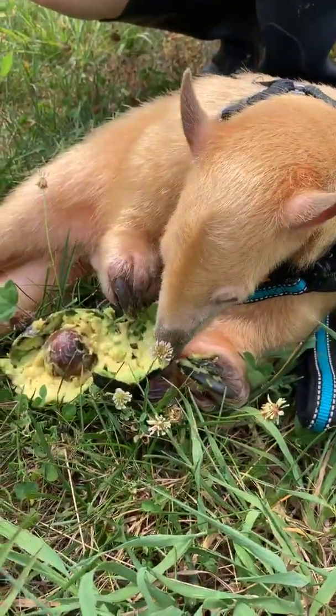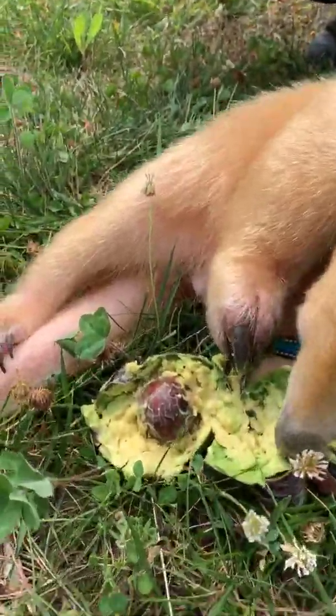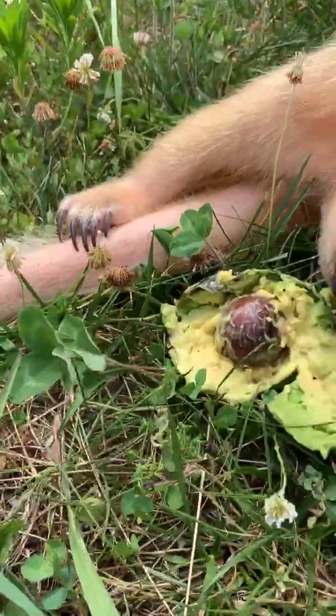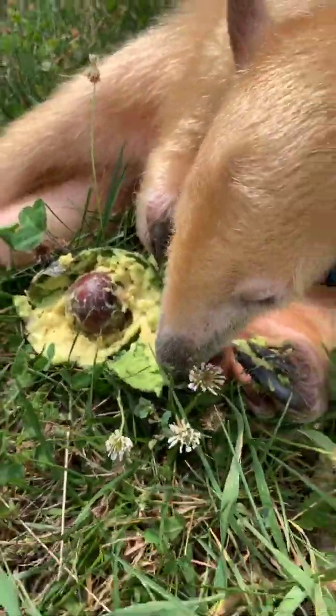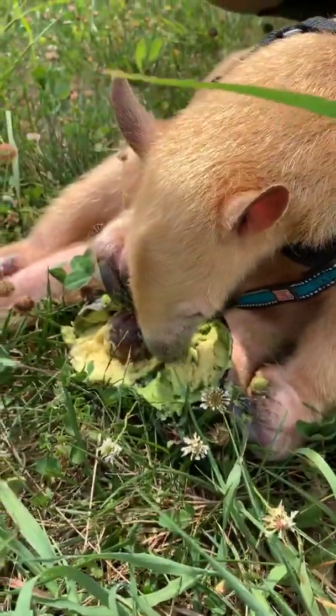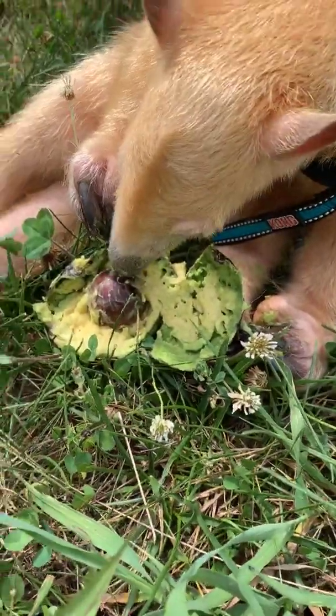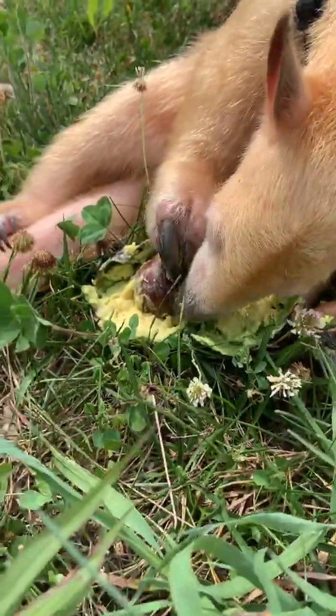Good question, Scarlett. Is he going to try and eat the avocado seed? No, he won't eat the pit at all. His little mouth is so small, I don't think he would be able to. That would be a very amazing feat. They don't ever eat the peel of the avocado either. Really? Yep, just the stuff in the middle. Only the good parts.